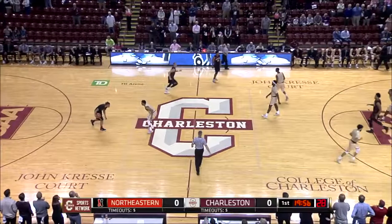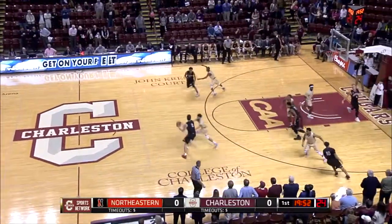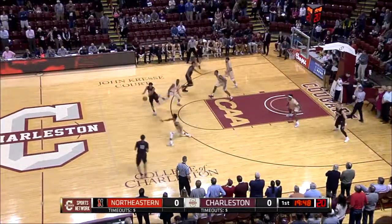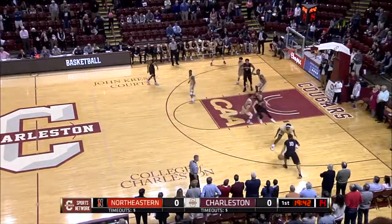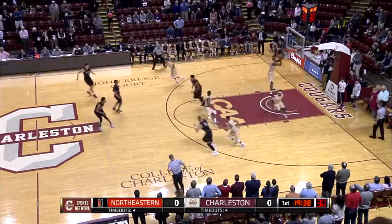The tip is won by Northeastern. So the Huskies moving right to left. T.J. Williams will hand it off to his teammate Brandon Grace. Back over to Begley. Over to T.J. Williams. Williams gets the screen from Alex Murphy. Williams still has it on the right wing. He'll drive into the paint. Step back jumper is no good as it rims out.